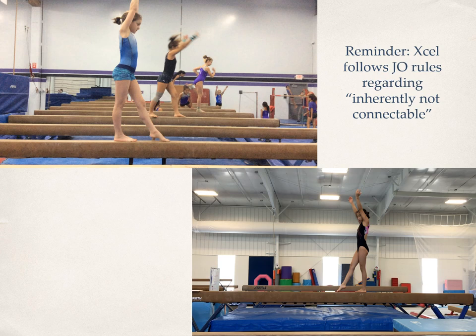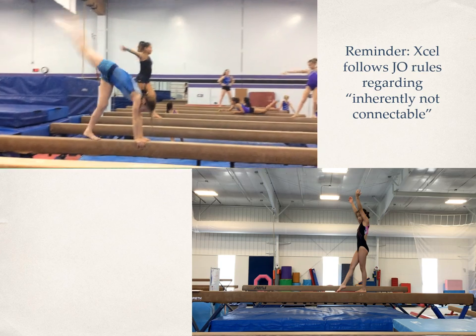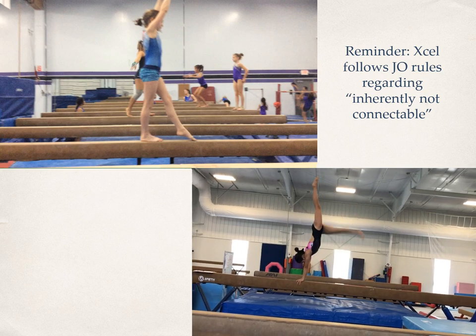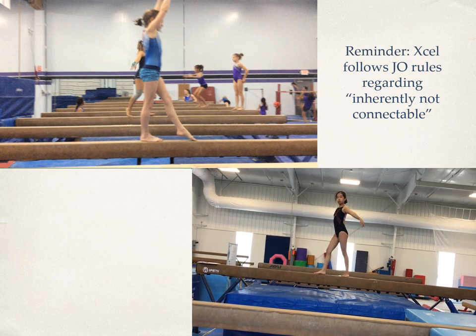Okay, there are some things, just as in J-O, that are inherently not connectable. And we don't see them that much in J-O because they're not important. They don't really help them that much in the J-O routines, but they do in Xcel. But unfortunately, we can't connect these. Okay, as great of a connection as that is, it would not count. Okay, same thing there, that's a no-go. She would have had to have swung that leg forward and kicked up to the second handstand on the other leg in order for that to be a connection.